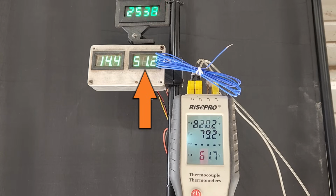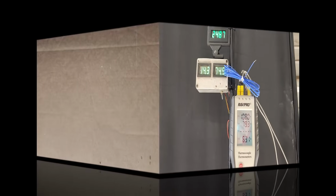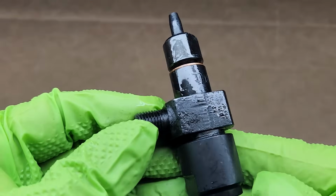Now when I switch on an additional load, you can see the amps go up and so does the exhaust gas temperature. Well, it looks like the engine is still having problems. Fast forward a bit, and I've been fooling around off camera.